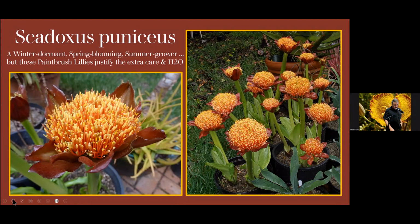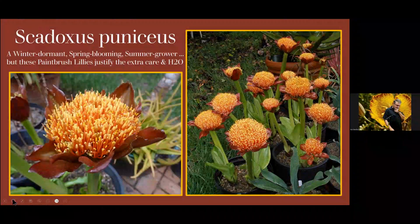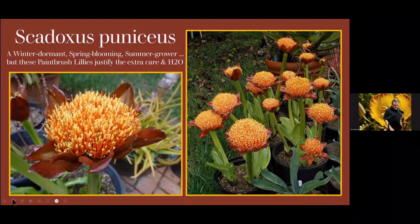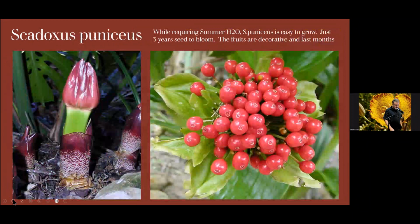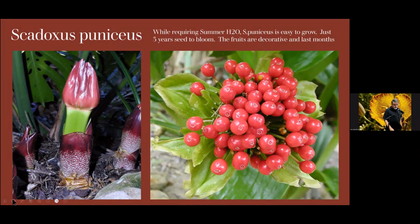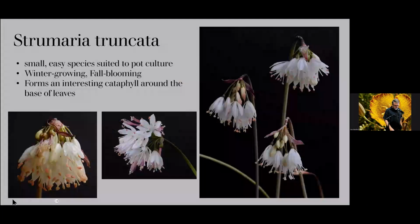I did have some in the ground at the back of my lot, and they did well. However, I suspect it's leafcutter bees, they just love those leaves. And I think I have a picture later on showing them all chewed up. The fruit is really pretty too, and it lasts a long time, several months. This is another small Amaryllis, truncata, better for pot culture.